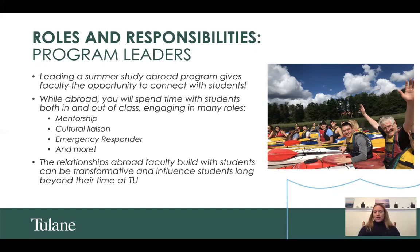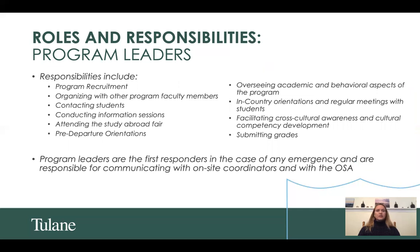It begins in the pre-departure stage, working closely with the program manager, working closely with your developing office, and building relationships with the students along the way. Here's on the screen a list of a few of the things that you would be leading as a program leader.